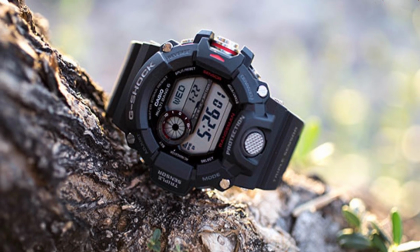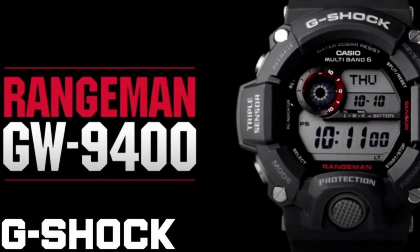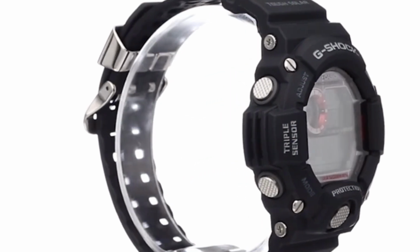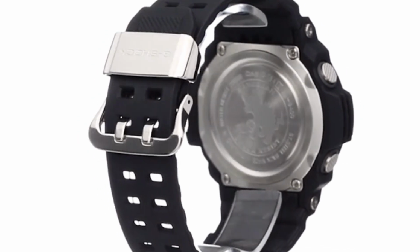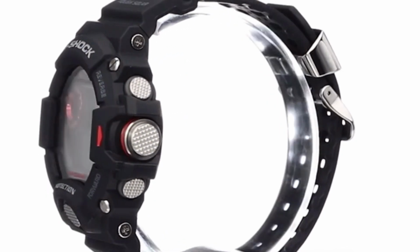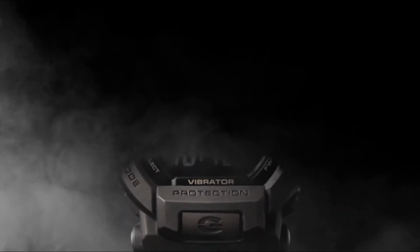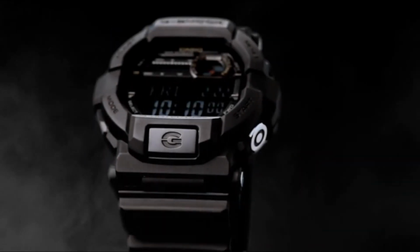I appreciate you coming along as we looked at the top 5 G Shock watches. G Shock GW9400 Rangeman are the best option if you value modern technology, tough durability, and classic style. G Shock's GW9400 Rangeman are made to survive everything, from extreme sports to daily experiences. This watch is made to adapt to your lifestyle thanks to characteristics like water and shock resistance and creative designs. When it comes to innovation, style, and durability, G Shock watches are the ideal option.